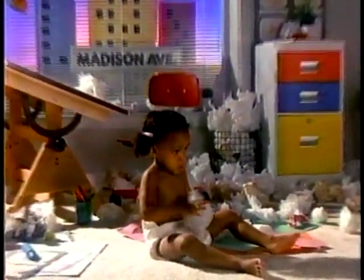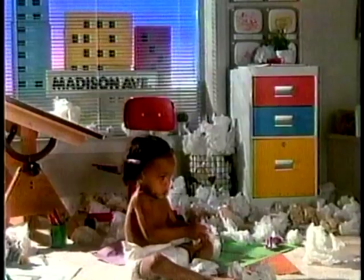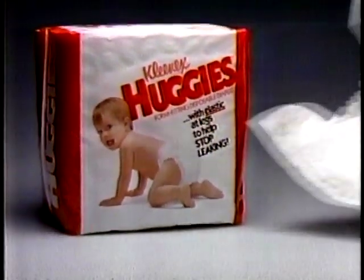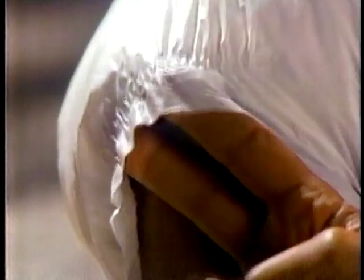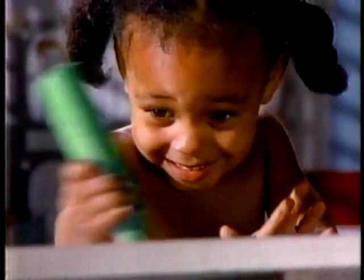Helen, our aspiring advertising executive. Helen's not feeling very creative today because she's wearing one of those diapers that leak. Well, Helen, here's a big idea. Kleenex Huggies diapers. Huggies are form-fitting, and they're thick and absorbent with gentle, extra-wide elastic at the leg. So Huggies hug to help stop leaking and help keep babies happy. Now Helen's wearing Huggies, and that's all the inspiration she needs. Right, Helen?